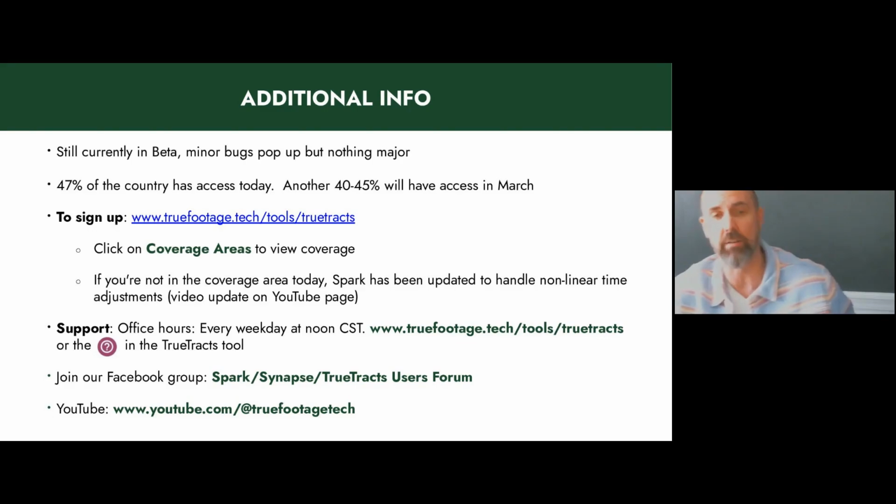Every day, office hours. This is important. If you're having trouble with the tool, you're not getting it, it's not giving you the results you want, it doesn't make sense, I promise we can help you. You're probably just not doing something right. Not your fault. There's a lot going on here, but we'll fix it.